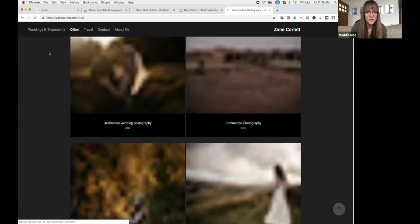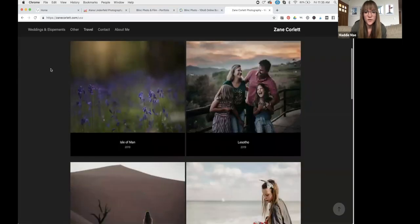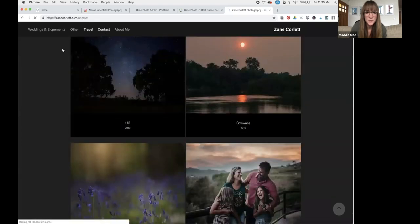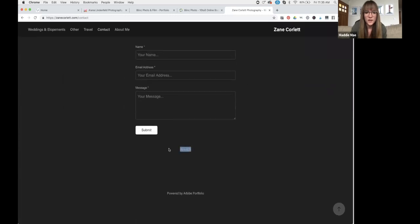Other, what's other? Other work, okay. I really think you should probably go on a separate site, like having something in your navigation that's as unclear as other. Okay, and travel, okay. I'm a little bit unclear, guys, of what type of work this person does. It says weddings and elopements, but what type of weddings and elopements? Okay, I don't know what that is.